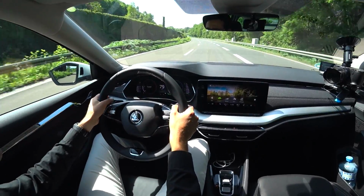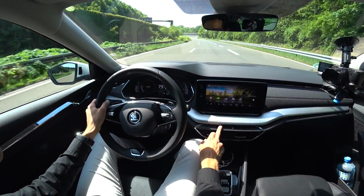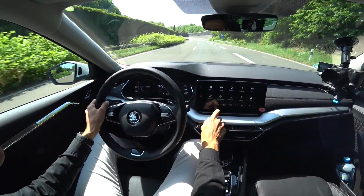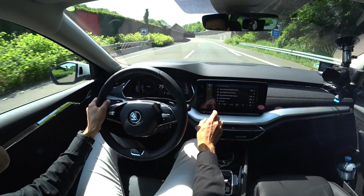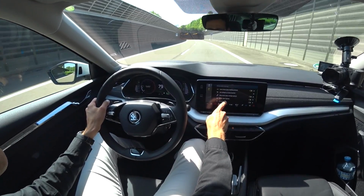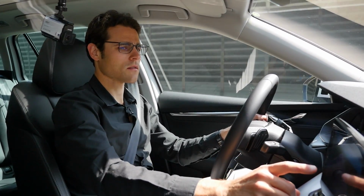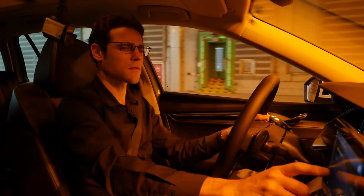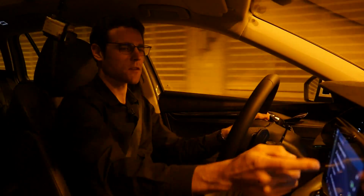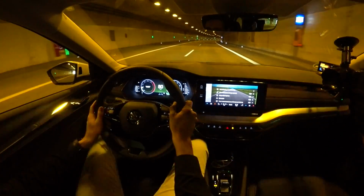It's telling me manually now, please drive in the center of the lane. By the way, for assistance systems, you can also have a separate hotkey here. Then you can check that lane assist is on, side assist is on, adaptive cruise control is on. And then you can also deactivate one of these when something is getting, let's say, too annoying for you.